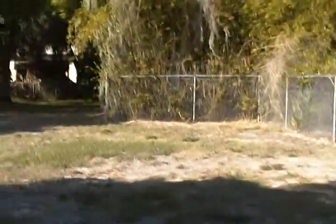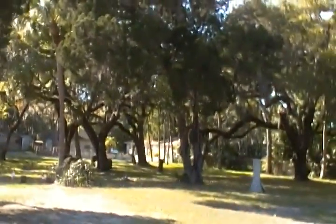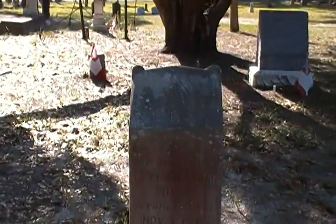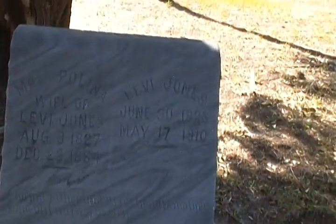A lot of guys served in this cemetery. And this one, known only to his or her maker, due to the lack of an inscription. I wonder if the UDC did these flags, and if so, if they knew. If they researched this stuff, or if they just came in here willy-nilly and started plugging flags in. 'Cause some of these things are wives of people. Levi Jones. He must have served.